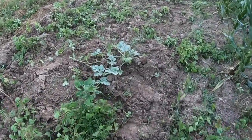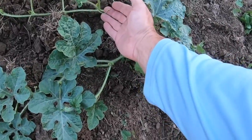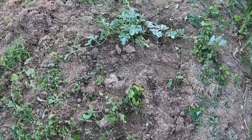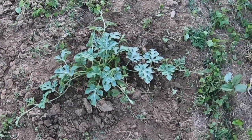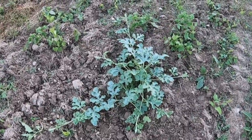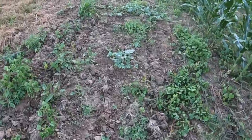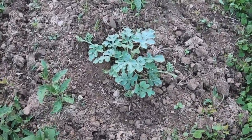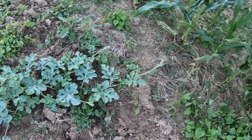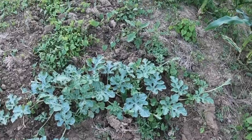Here's the watermelons, let me see those. They're starting to run. You can see these runners coming out here. And they're doing great. This one right here, got runners about 3 feet long on this one. This one here about 3 feet long on those runners. So we're down here doing a little hoeing, but mainly just kind of checking everything. There's that one. This one here looks really good. He's got runners going. He's 6 feet long from end to end probably now, so that one's doing great.